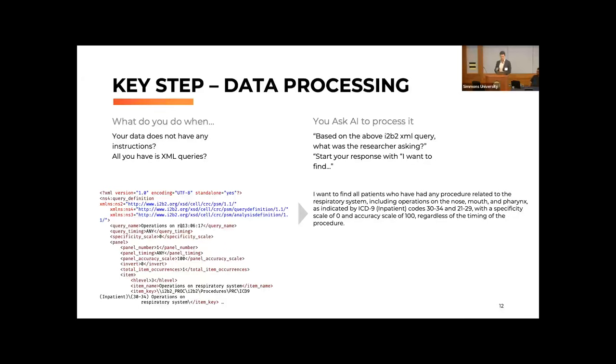Things like, I want to find all patients who've had any procedure related to the respiratory system. You know how researchers can get. We might put a really long description of what's going to happen. And the model did a fantastic job. We actually used a different model to do this processing, a bigger version of Llama. For all these 26,000 samples, it came back with fantastic descriptions. We went through the first 100 or so and said, we don't even have to check the rest of them, because these are such high quality in their generation.